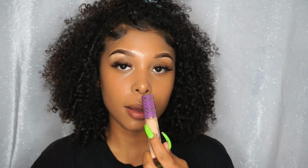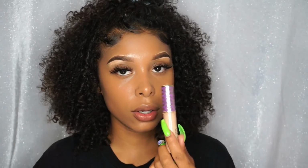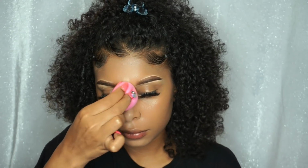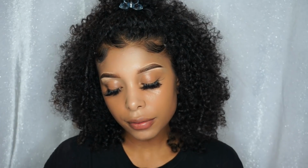And apply the Tarte Shape Tape on my chin, above my lip, my cupid's bow, and the ridges of my nose. I'm going to take the Fenty Beauty Matchstick in Truffle and apply this to our cheekbones, our chin, and our nose.